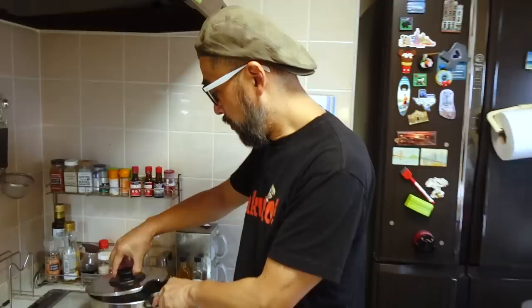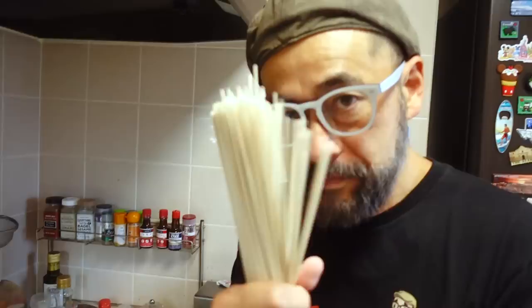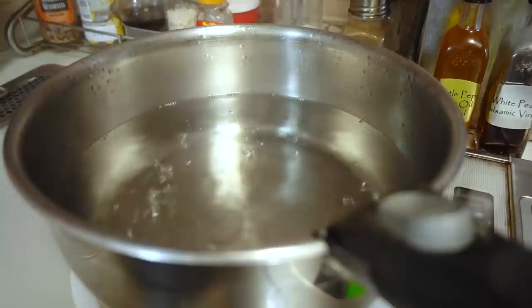So I will make somen champuru. First I will boil somen. I already prepared the boiling water, and this is kaze no somen in the Kokoro Care package. It's beautiful, beautiful somen. Put this somen into the boiling water and boil for 2 minutes.